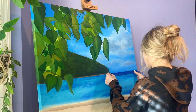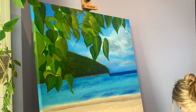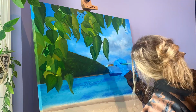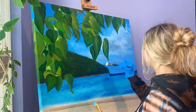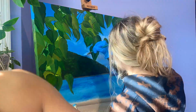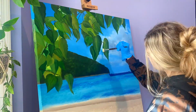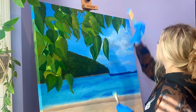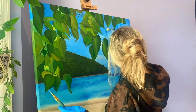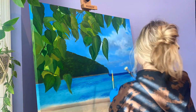So here I wanted to go ahead and start touching up the sky a little bit more. There were just some colors that needed a little bit of tweaking, and then I just wanted some of the clouds to stand out a little bit more than they were at this point. So I darkened up the shadows beneath them, and then I also added more highlights towards the center of this cluster of clouds here to make it seem like the sun was peeking out from right behind all of them.